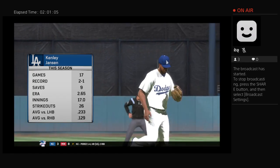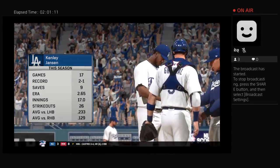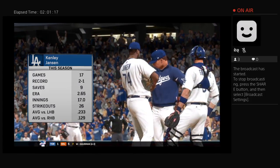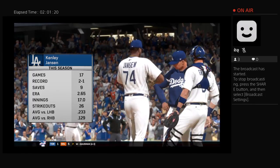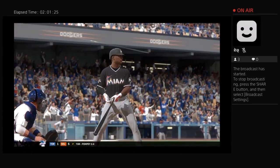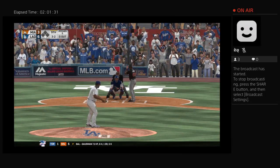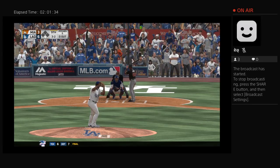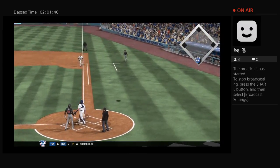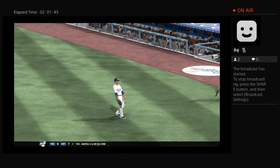Kenley Jansen comes on from the pen, hoping to finish this one off here in the top of the 9th. Kenley Jansen. So digging in now, Destin Hood. He'll lead it off against Jansen, who tries to close the door in this one. Swing, and he pops him up over toward foul territory. And this will be taken in by Adrian for the first out.